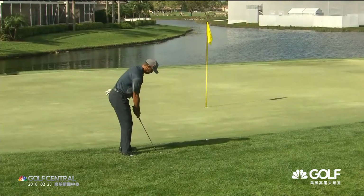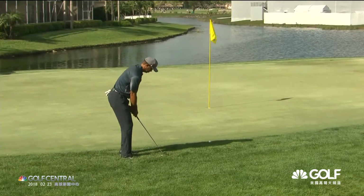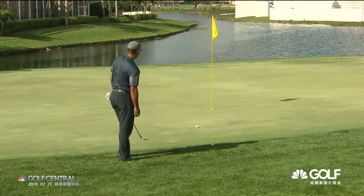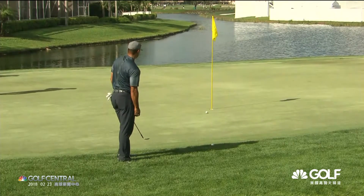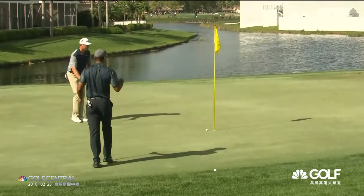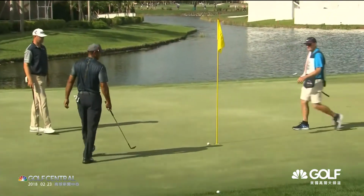On to the 17th, another meaty par 3. And again, off the back of the green here, likely into the grain. These players will be walking in that direction. And you got to hit a really short chip hard. That's a touch of class. Hanging in there under par. Not a lot of guys going deep today.